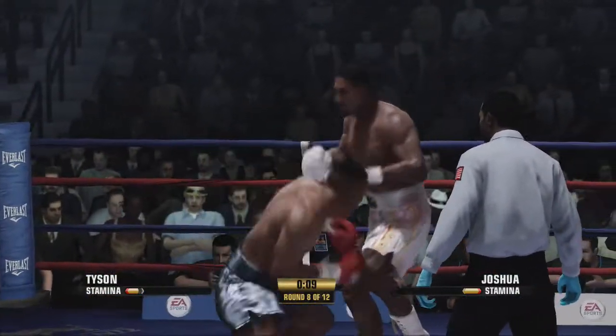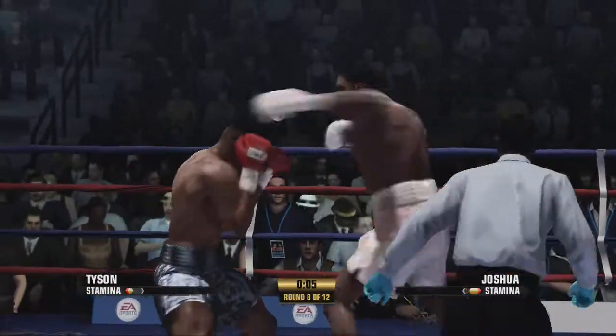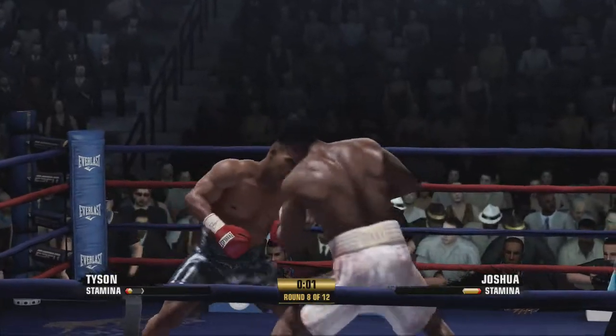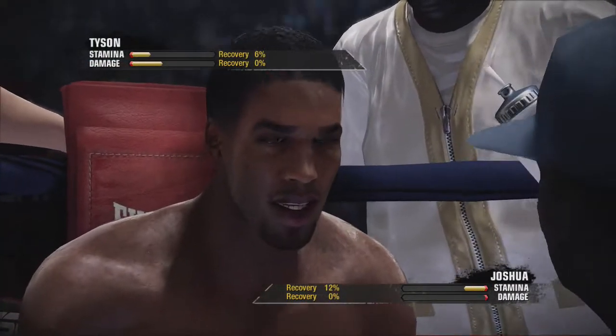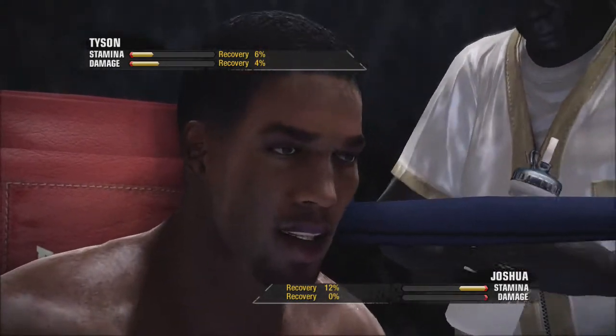Clock counting down here in round number 8. 10 seconds to go. Off to the side, a little swing and a miss going upstairs. End of the round, and he's had better rounds in the fight than the one we just saw, but still, it's very much there for the taking.